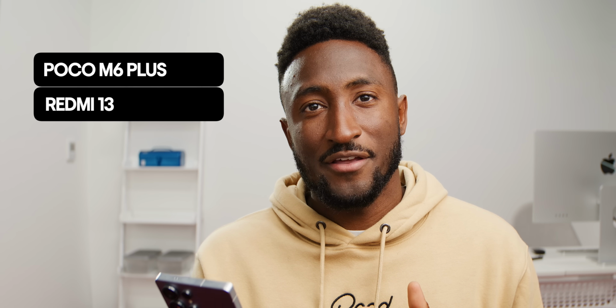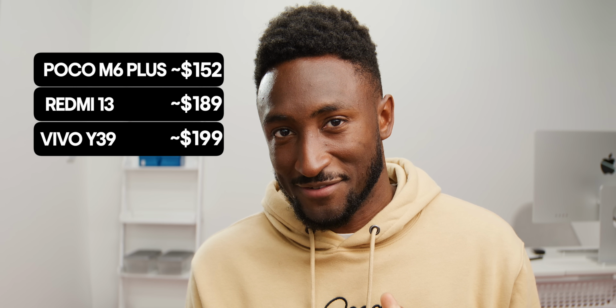Just for some context, some other phones using the same chip are the Poco M6 Plus, the Redmi 13, and the Vivo Y39, all of which retail for under $200. And look, I know the specs were never going to be the reason that this phone costs a lot. In fact, if you want to know the real reason, it's probably some combination of the materials, which is metal, high quality, but also software development costs, because it's unique software, and low volume. So it's just going to cost more without economies of scale, and also probably tariffs.